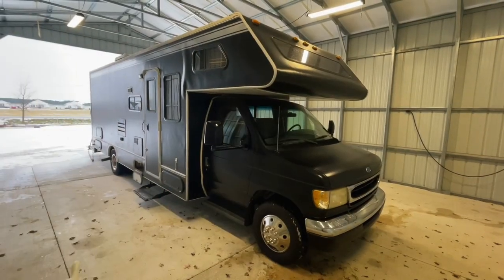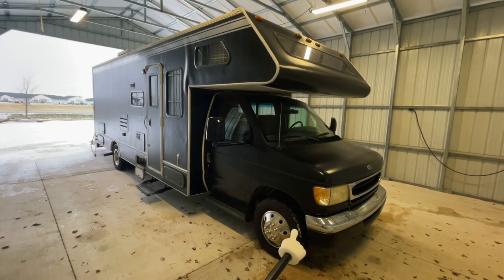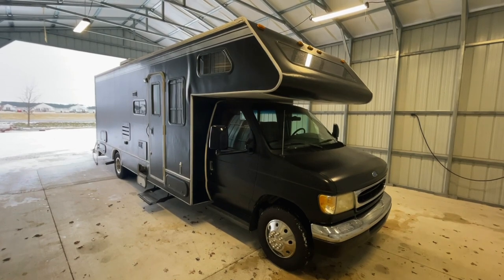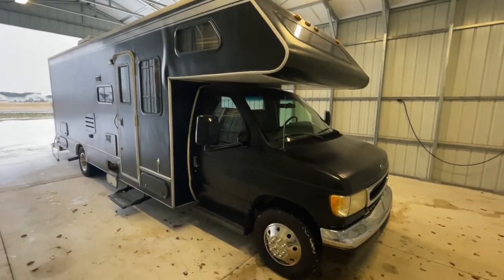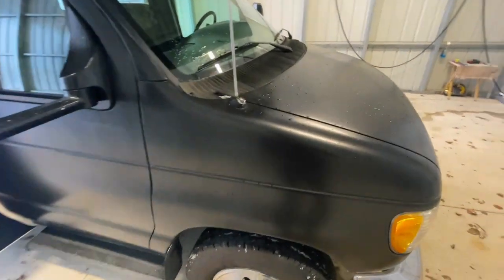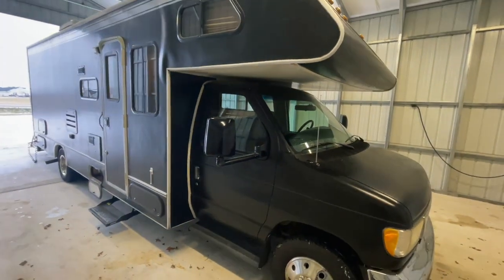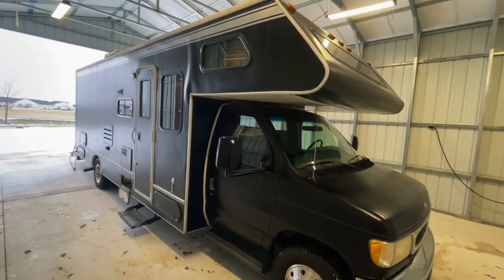Alrighty, folks, we are 28 feet from bumper to bumper. It has Michelin tires on it that were installed in July of 2019 after the previous owner had purchased this from us. They did have the black vinyl wrap put on that you're seeing. This originally was white when I sold it to them. They had an installer put a black vinyl wrap on it for them down in the Louisville, Kentucky area.